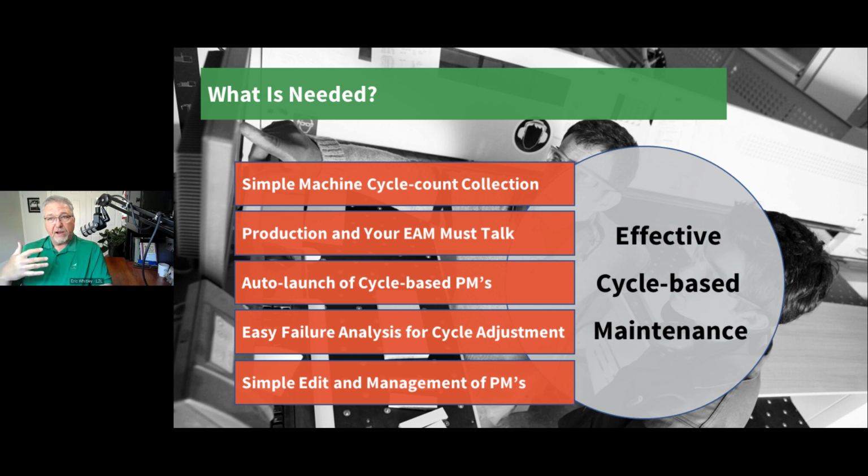Then from there, we have to have the ability to auto launch those PMs. What I mean by that is, we talked a minute ago about doing the calculations and having to go grab those numbers and then come back and ask, am I within the scope? Am I within the time to actually launch the PM based on my cycles? That's a lot of work from a maintenance planner scheduler standpoint, or even a maintenance supervisor to do. And so it becomes very difficult.